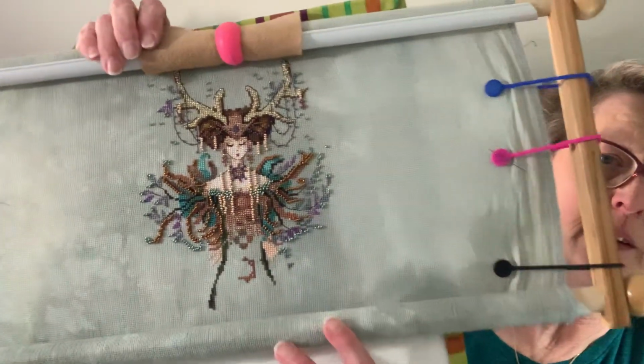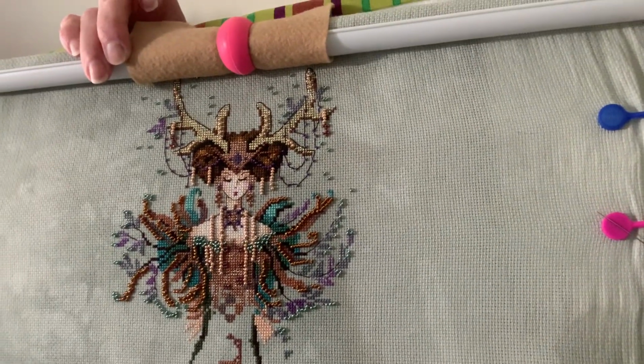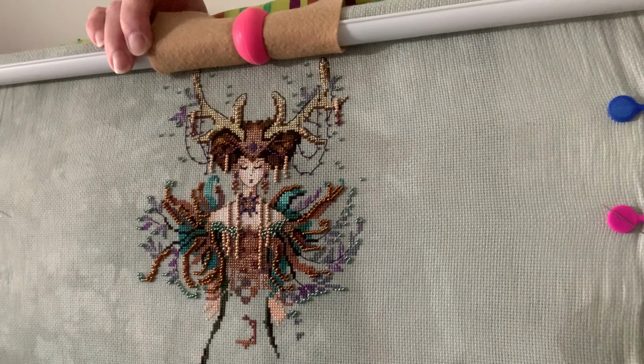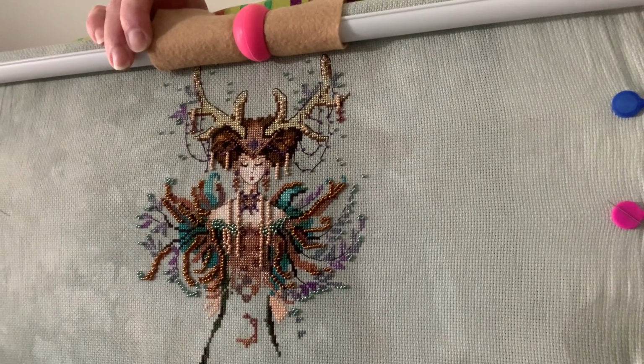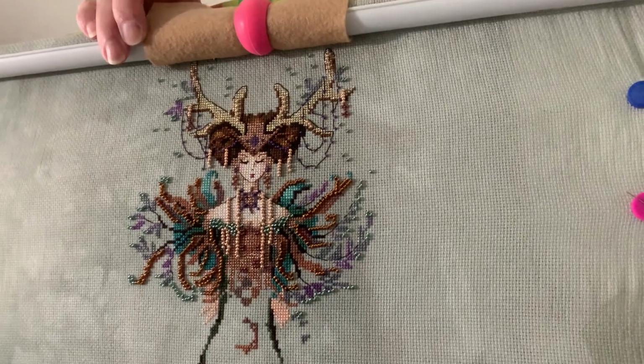So let me put it this way, and I'll show you this. Oh, she's looking so pretty. Oh my goodness. Look at her and all that bling. Ooh, that's a pretty good picture if I turn it like that. It's showing the colors really well. You can see all the beading.